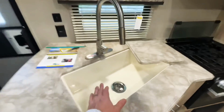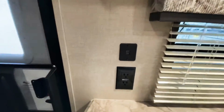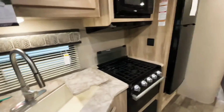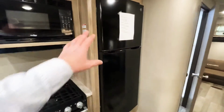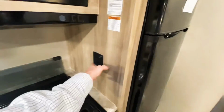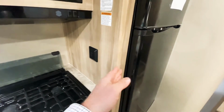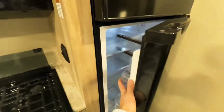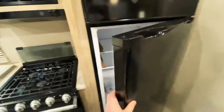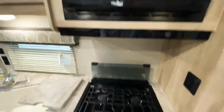Giving you a shot of that drop-in sink down there, that's plastic, with the pull down little faucet there. USB chargers and 110 outlets. Here it is, the 10.7 cubic foot, 12 volt electric fridge. Coachmen's put a switch this year on the side, so if you don't want to have that refrigerator running at all times, you can just simply flip the switch to turn it off or on. How about that? Pretty nice to have. Quick shot of your oven, Furrion 3-burner, and just your typical microwave.